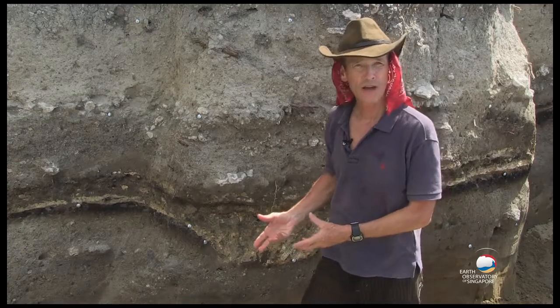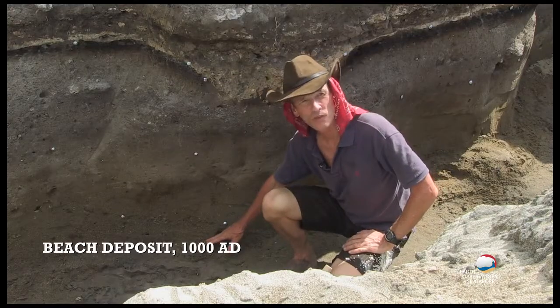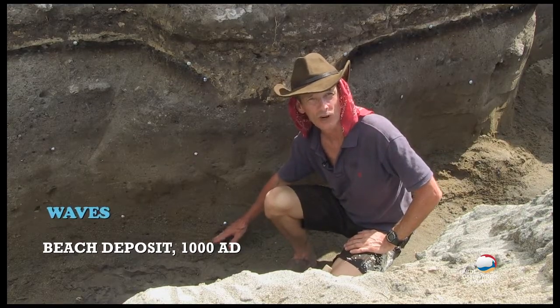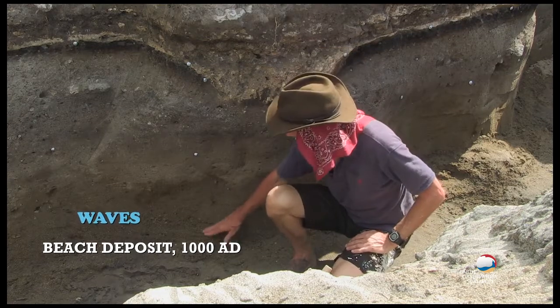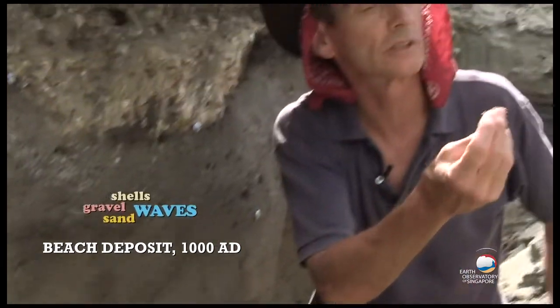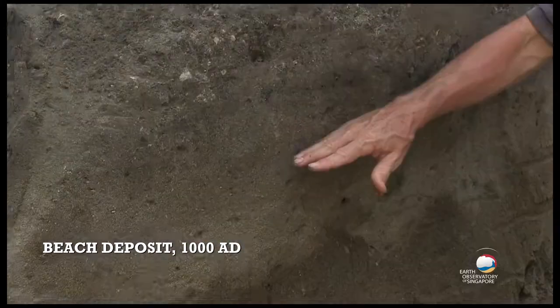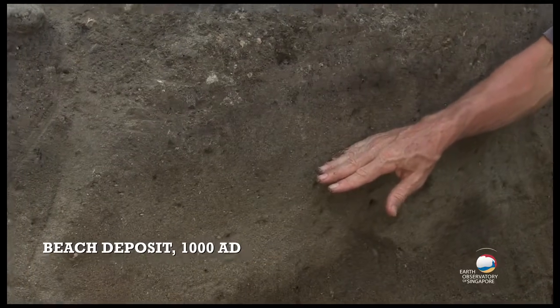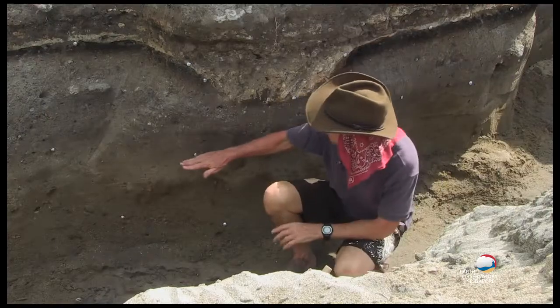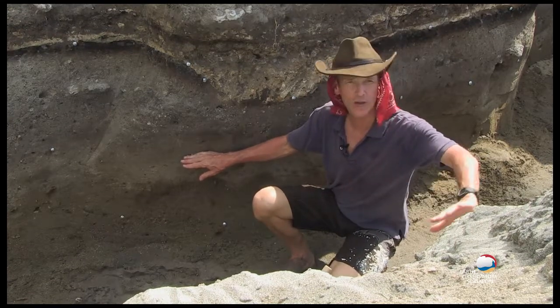So we start about 1000 AD with this deposit. This deposit was deposited by the waves on the ocean on the beach. So the beach was depositing sand and gravel and little pieces of shell here, rounding them nicely. So we geologists can tell that was deposited by the beach. Then after that, the beach withdrew. The beach became inactive. The sea went out a little ways.